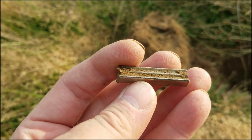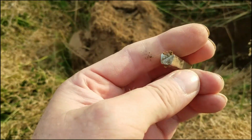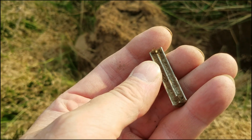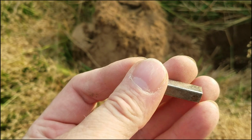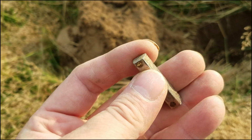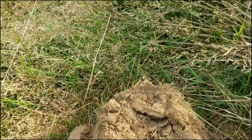All right, literally 2 minutes ago, I dug this. I have no clue what it is. The signal was coming up like a zinc penny, which is exactly how that button was coming up that I found, except it just has a bigger sound to it. It sounds larger than a penny. So I just got this signal 8-10 feet further away, which was exactly the same as the button that I found. And this time it was another button, it looks like.